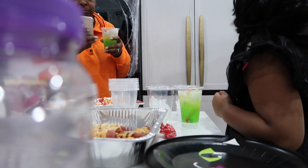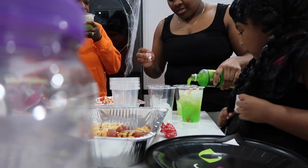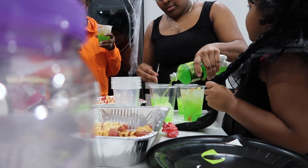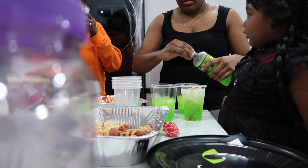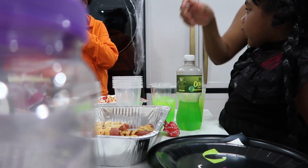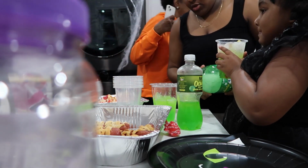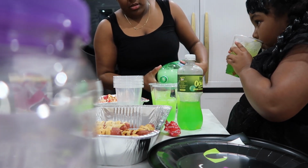We found these drinks at Dollar Tree. These green drinks. I got worms. That tastes like nothing. I don't like it. Me too. Mix it. Maybe it's yours. Mix it. Mine tastes good.